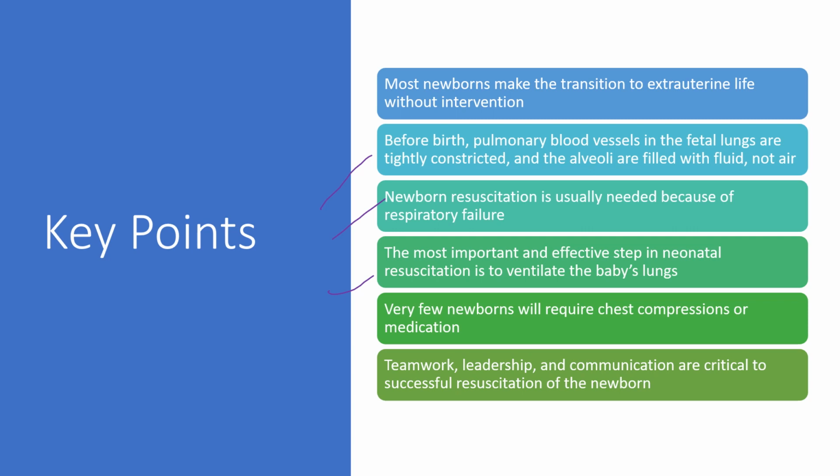So even before we do compressions, you're going to be giving them ventilations. So that's positive pressure ventilation. If a kid comes out, they're floppy, they're apneic, their heart rate is, let's even say, undetectable, we're going to start positive pressure ventilation. That is what they traditionally will respond to. So it's truly airway, breathing, circulation. The most important effective step in neonatal resuscitation is effective ventilation, right? So that's going to be a big focus of this.